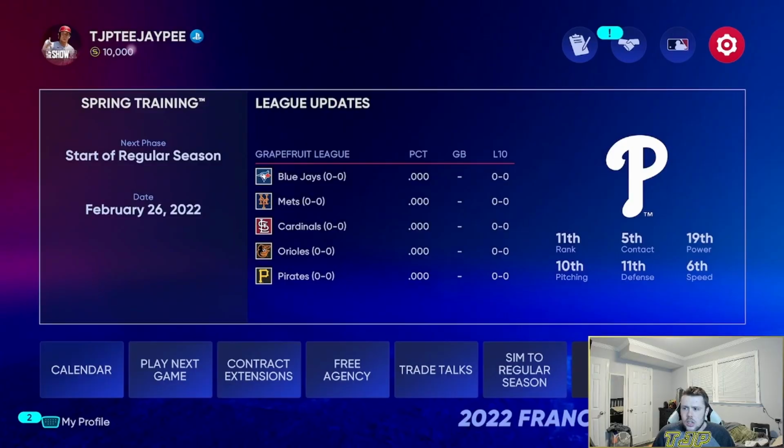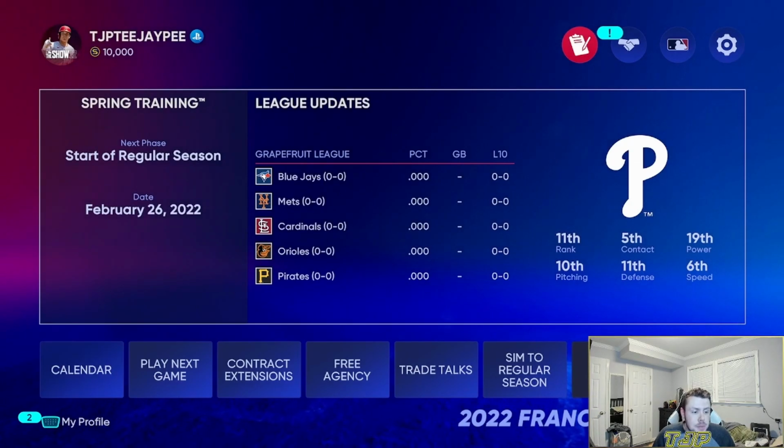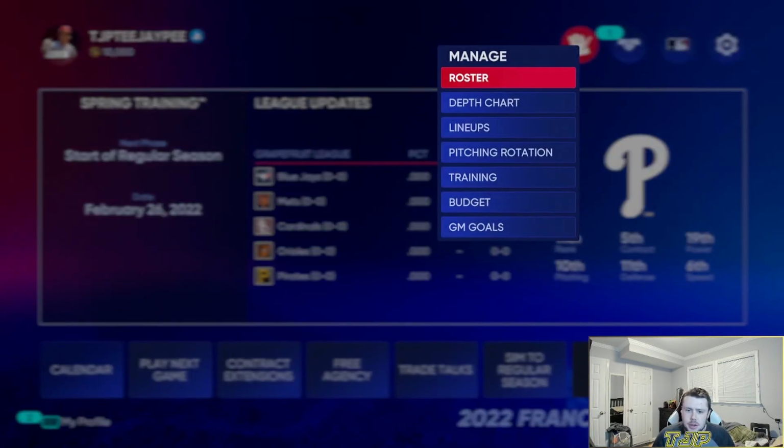With that being said, we're just gonna get on to the gameplay. Let's rebuild the Philadelphia Phillies and see if we can get a World Series. All right, so we are locked and loaded into Major League Baseball's The Show 22. We're in the experience. So here's the lineup we got.